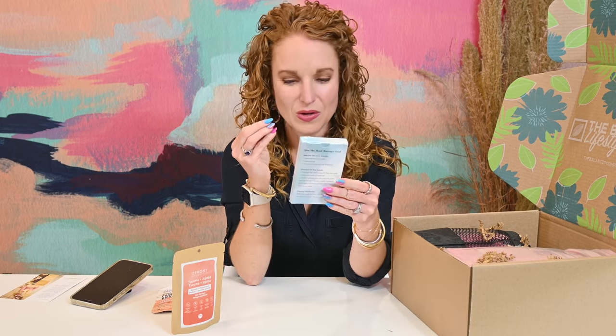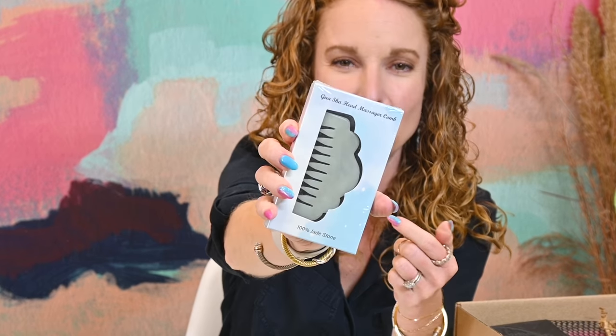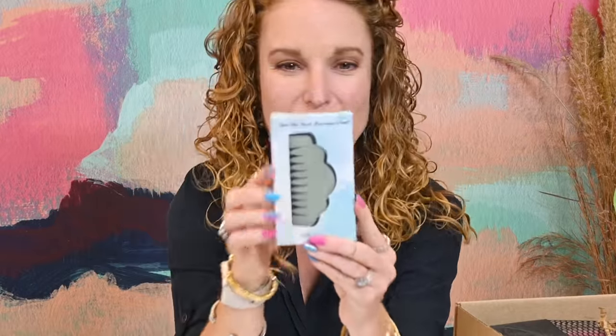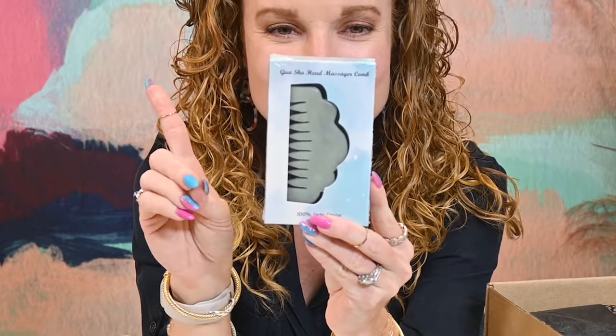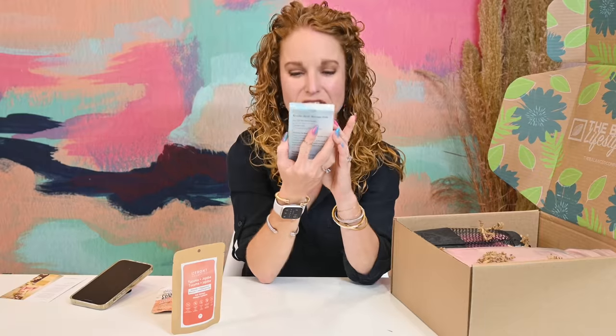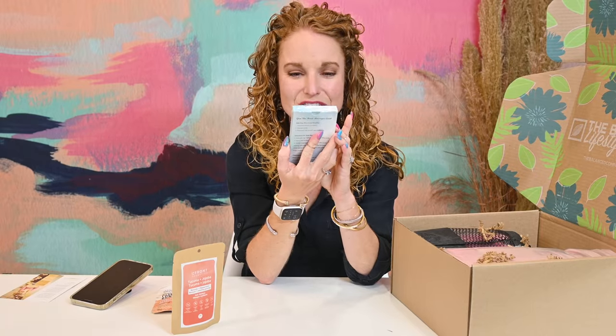How do you say, it's like the stones, the gua sha. There's the one that does like the facelift. This is the head massager comb. It helps improve blood circulation. It relaxes the scalp and promotes hair growth. Very cool. It's 100% jade stone.